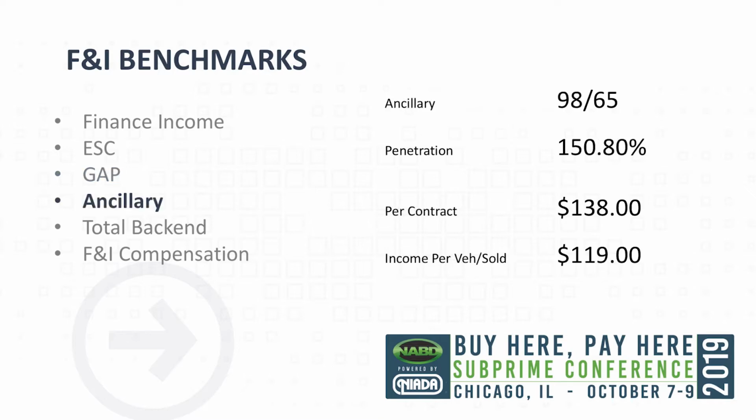Ancillary products. So when we talk about ancillary, this is huge, especially for you if you're doing retail or subprime. This is huge when it comes to your bottom line, and that's ancillary products. Things like tire and wheel, paint protection, some maintenance programs. All these types of programs, Etch would be an example. Anybody ever heard of Etch? Etch is a great example. These are products that you can really maximize gross profit on.